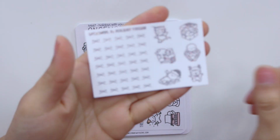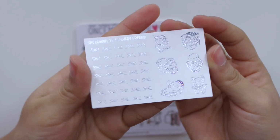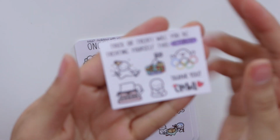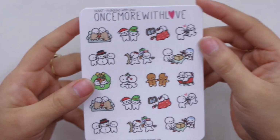That's so cute. Okay, so I got two freebies. This is the freebie that I also got from Scribble Prints Co., but they do have them in several foils. So this is the holographic one, which is cute. I also got this freebie. This is for the month of October, so that's when I bought this. Cute. And then the sheets that I got are so cute, guys.